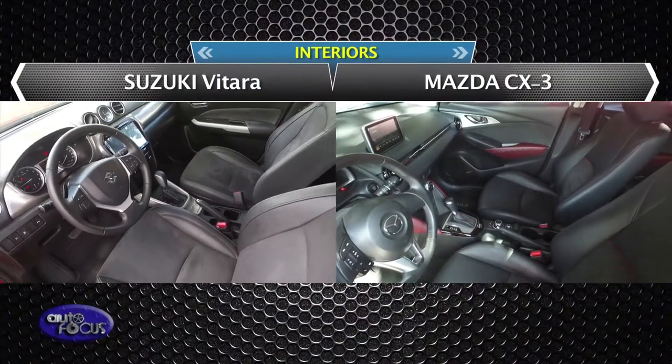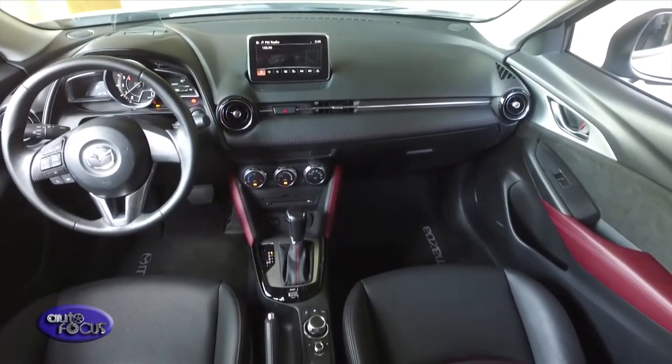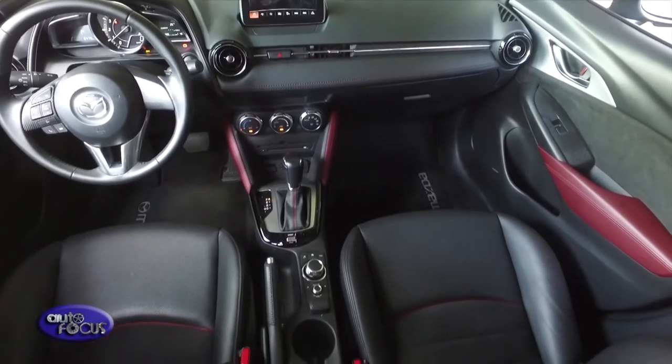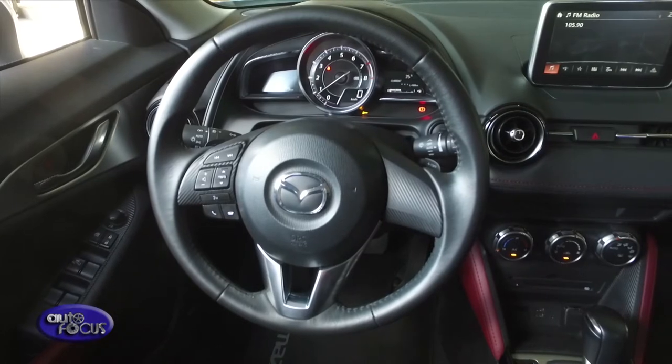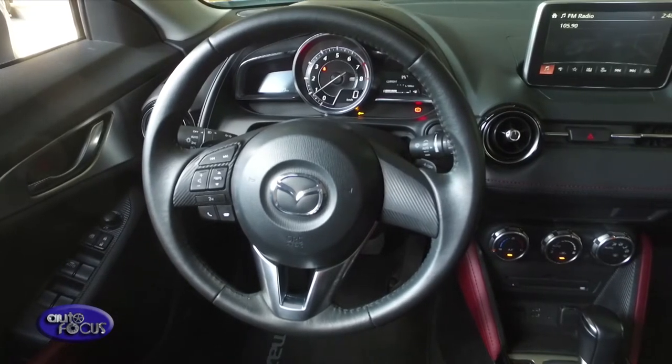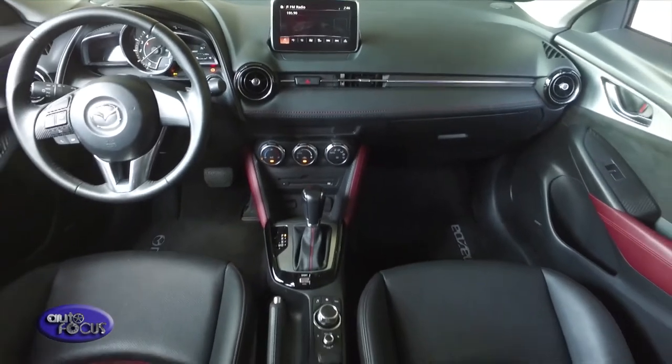Next up, a quick tour inside. Stepping inside the CX-3, one of the most noticeable factors is the cabin that likewise reflects Mazda's signature design. The steering wheel offers great adjustment, and the controls are easy to navigate. Additionally, the dashboard holds the infotainment screen nicely.